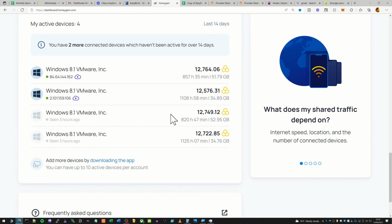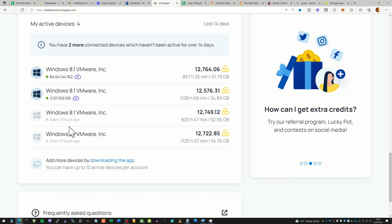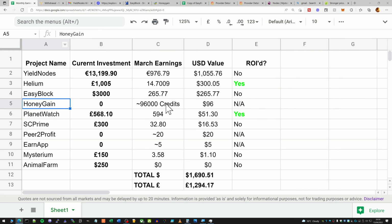Now, sadly with HoneyGain, I came back from my holiday and saw that my other 2 VMs here were showing as offline. I couldn't work out what was going on. And sadly, it looks like you can now only have 1 node per IP address. So sadly, my other 2 nodes are now pretty much redundant. I'll leave them running anyway, just in case one of these goes offline and the other will pick it up. But yeah, it's a shame that they have now gone down to 1 node per IP. So I do expect my HoneyGain earnings to go down as well.